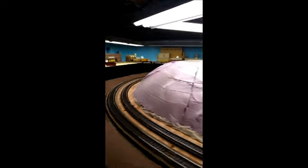Oh, we have a nice little spider on the backdrop there. I have a lot of critters down here. This is Lemieux Pulp Yard at Sukanen Switch. As you can see, there's a lot of pink insulation here.